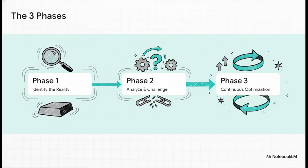It's 3 simple steps. First, you have to identify the reality. Be brutally honest about where you are. Second, you analyze and challenge every single assumption about that reality. And third, you make this a cycle. It's about continuous optimization. Simple on the surface, but incredibly powerful when you put it into practice.